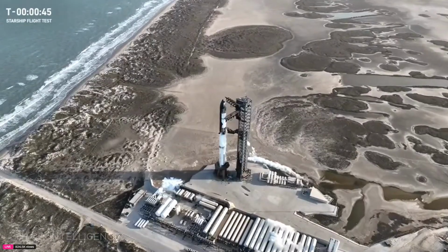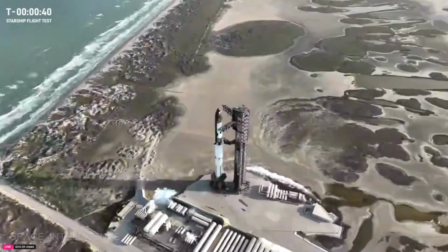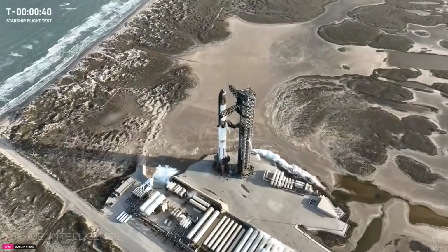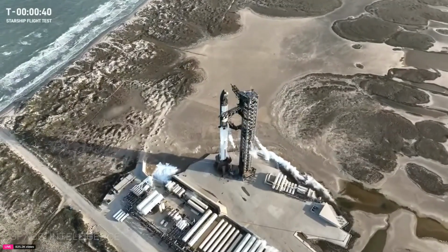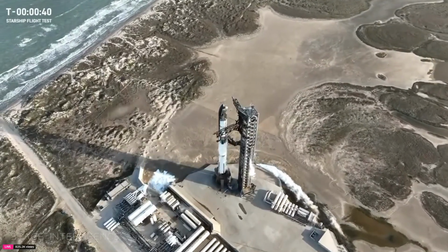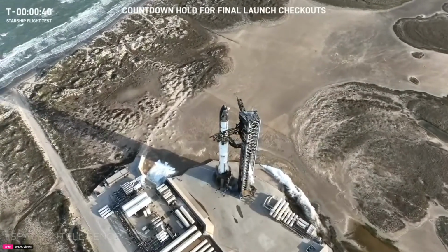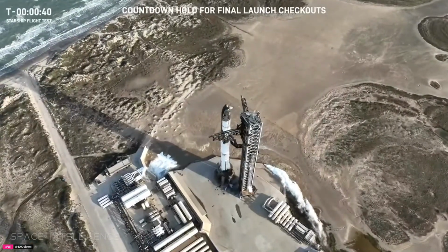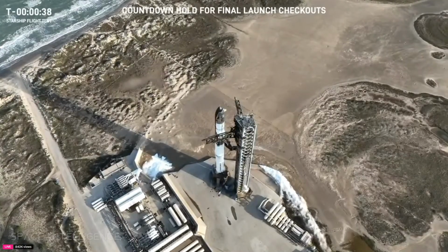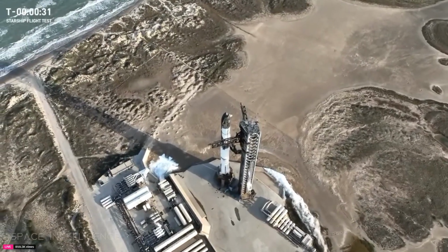10 seconds away from that T-minus 40 hold. We'll see. All right, we are going to hold at T-minus 40. We're watching the temperatures on the ship right now for the ship fuel. Sounds like they're working through that. We might be able to release that hold shortly. All right, sounds like we're going to be able to reset those holds, not tracking any other holds. And clock is rolling. And the clock is rolling once again.